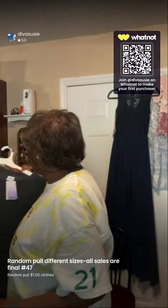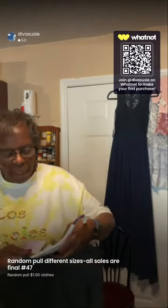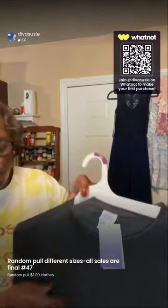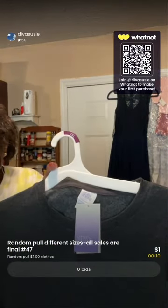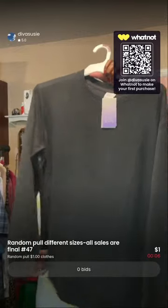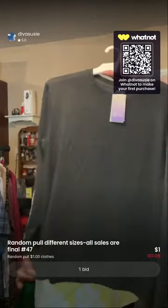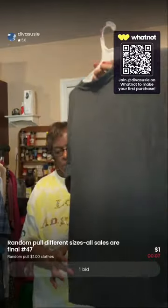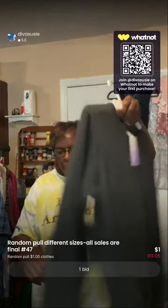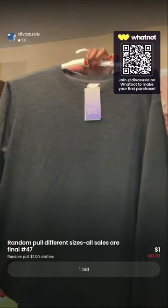And this is so soft. Oh, this feels so good. This charcoal gray, size extra large, Stars Above, new with tag. It's for those cool nights, cool mornings. Extra large.